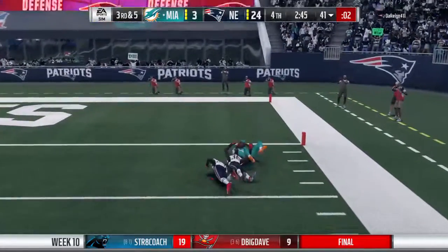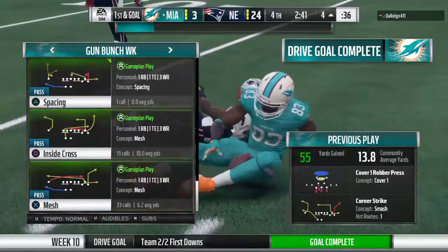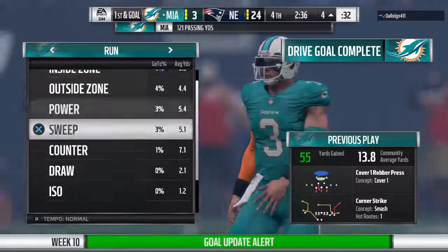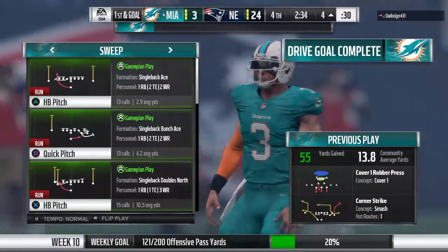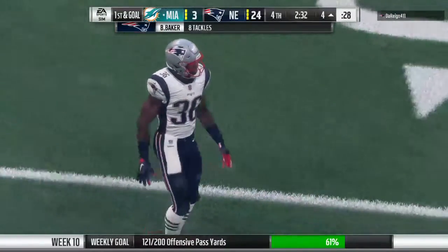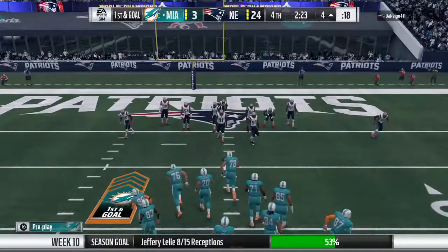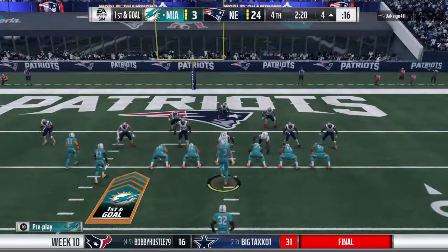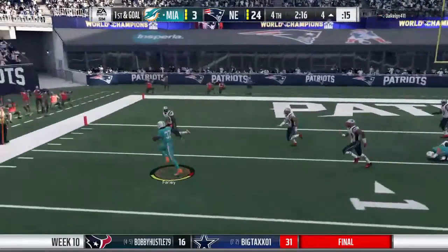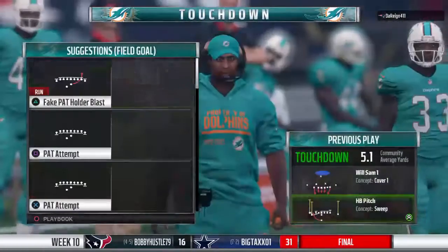Got a man. It's caught inside the 10. And he takes it down deep into enemy territory. They're able to convert on third down, and that sets up a 1st and goal. And now a 1st down following that long gain. Now they'll run it on the toss. And he is in. Touchdown, Miami.